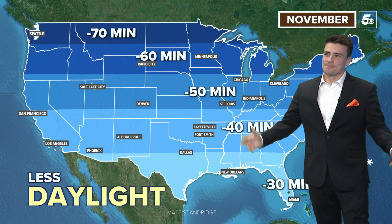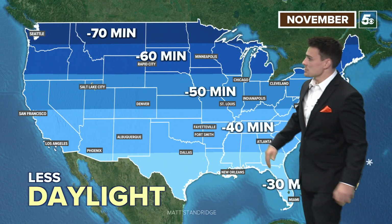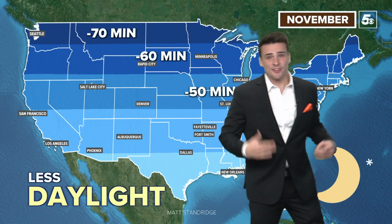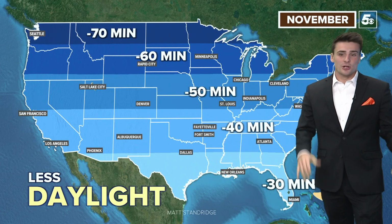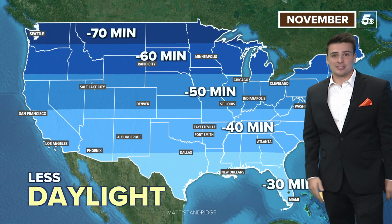I mean, if you're within 200 miles of the Canadian border, you're going to at least lose 70 minutes. So that's from Fargo north, Bismarck north, and that will also include Missoula, Montana, and Seattle, Washington. The farther north you go, the more dramatic your daylight swings will be. We, of course, get more daylight loss as we go towards the north.